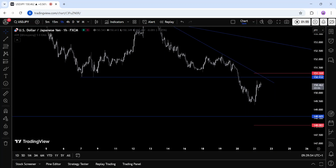On the 1-hour chart, there's not much else we can add here, as the sellers will look for a rejection from this trend line, while the buyers will look for a break higher to extend the pullback into the next major trend line. The red lines define the average daily range for today. For the upcoming catalysts, today we conclude the week with the US flash PMIs.